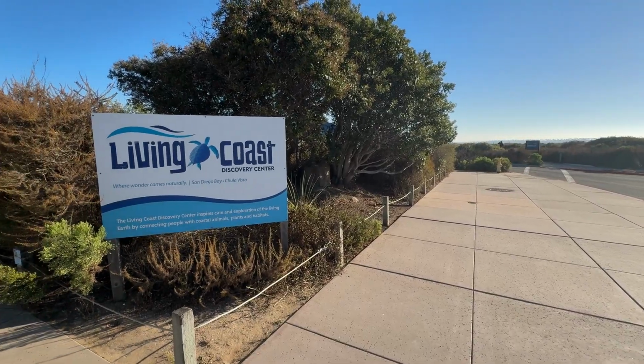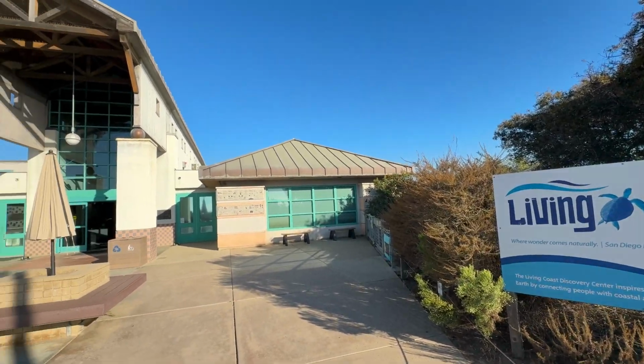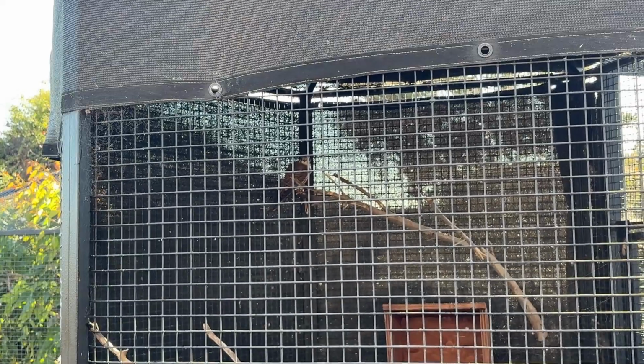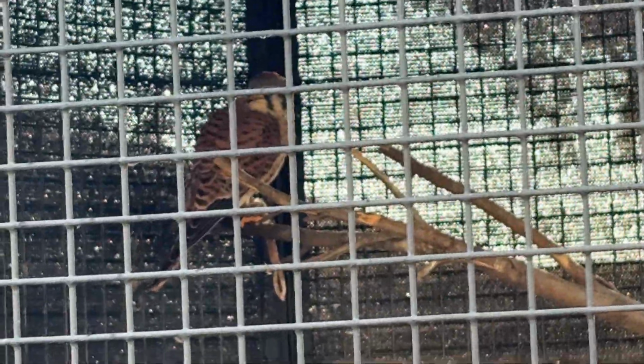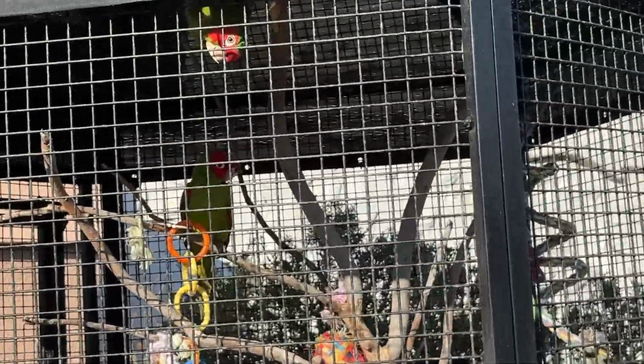Now, San Diego Bay is tied to a discovery center called the Living Coast Discovery Center, and this place does some amazing work. They have a lot of birds that are in need of care here, that are under rehab. There was even a parrot that was missing the top part of its beak, so on its own, it wouldn't survive. It wouldn't be able to eat.